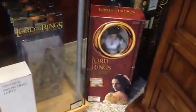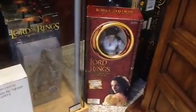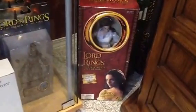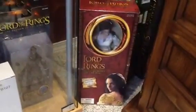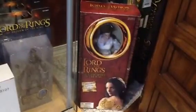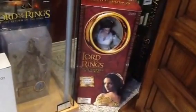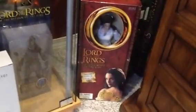That's one of my latest additions, the Arwen 12-inch, I think, or 10-inch. It's pretty cool. I'm not a huge fan of the way they look, but all of the ones of the Arwen and the Galadriels are quite impressive, actually.